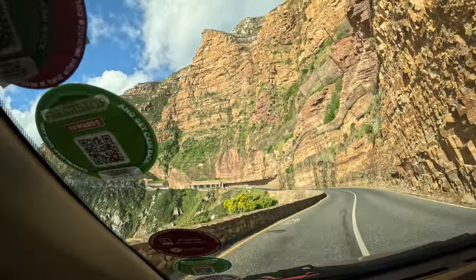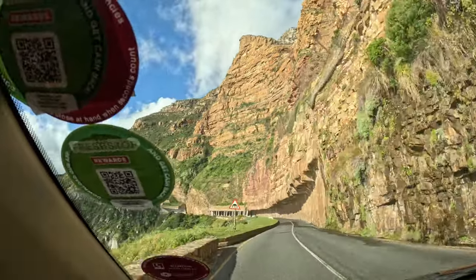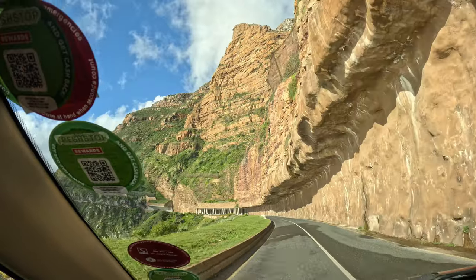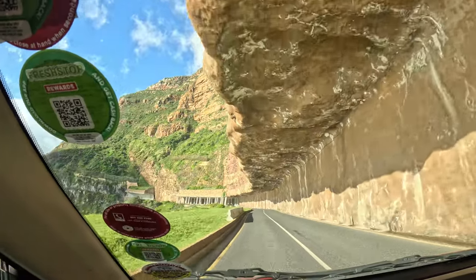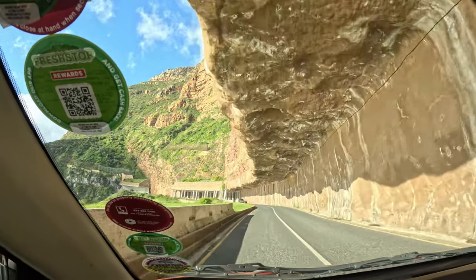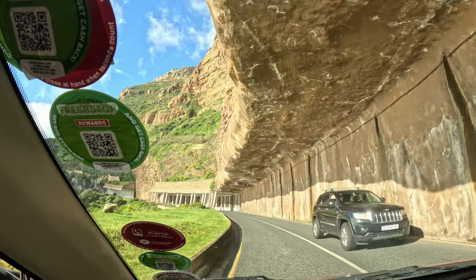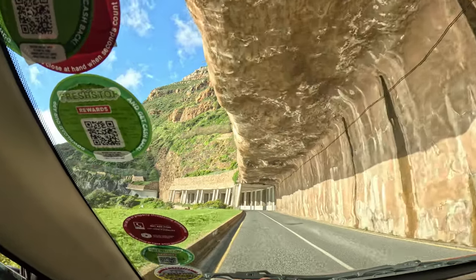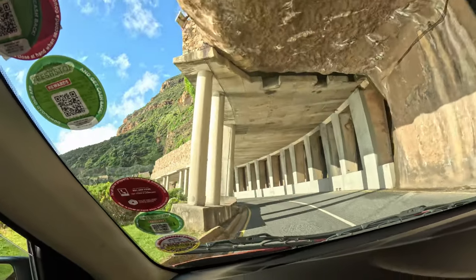This winding road is often considered one of the most picturesque coastal drives in the world, and it is easy to see why. This drive, carved into the cliffs, offers jaw-dropping views of the Atlantic Ocean on the one side and towering peaks on the other side. But this road isn't just about breathtaking scenery, it's steeped in history.